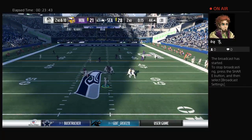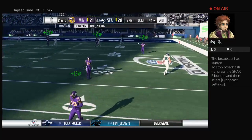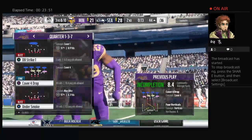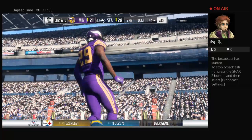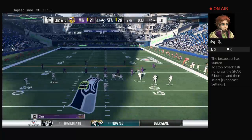Again on 2nd and 10. It's Wilson. Oh, nearly picked. And maybe lucky there. This guy doesn't drop many defensively. Third down. The turnover put him in great field position. They don't want to squander it with third down coming up.